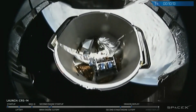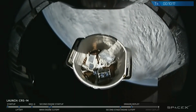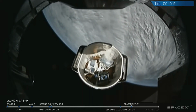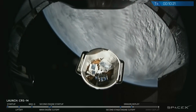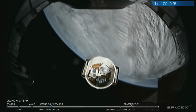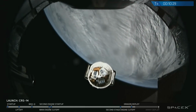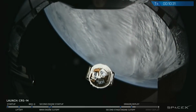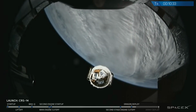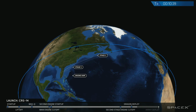And that is a view from the forward end of our second stage, looking inside Dragon's trunk as it separates from the second stage. Those are 3 of the science experiments we're taking up to the International Space Station. You can see those 3 different boxes inside. Those will be attached on the outside of the International Space Station once we berth.